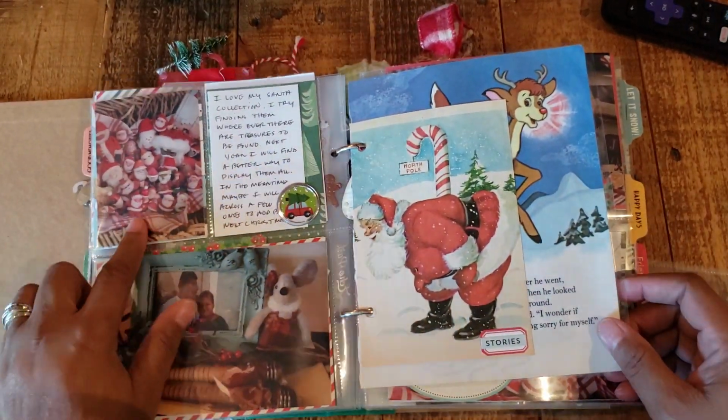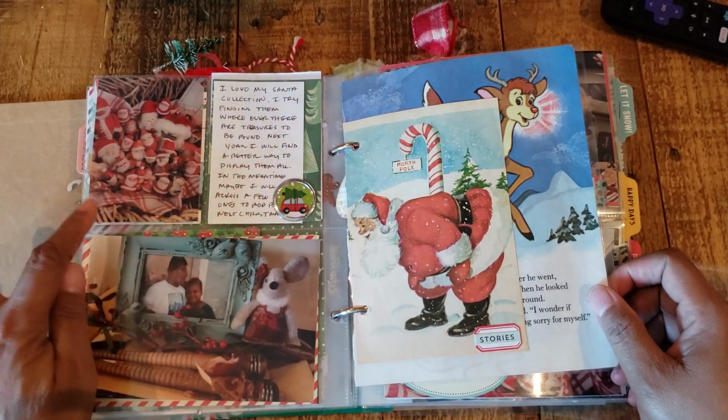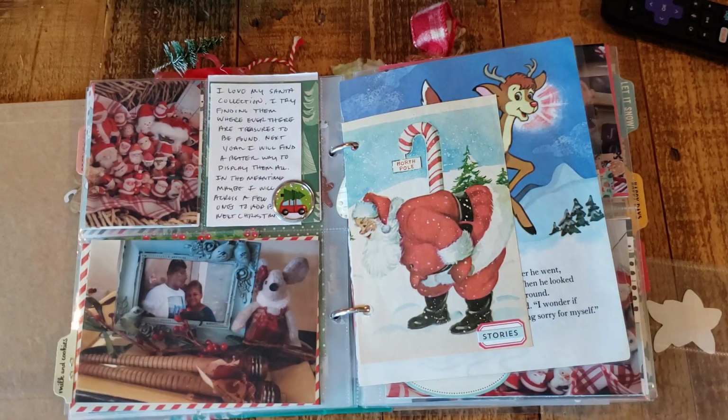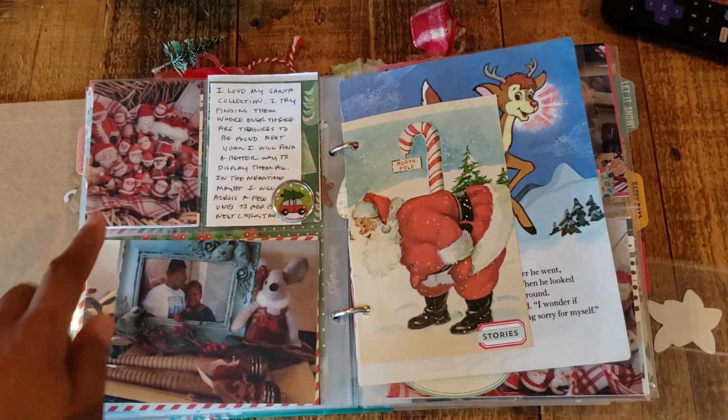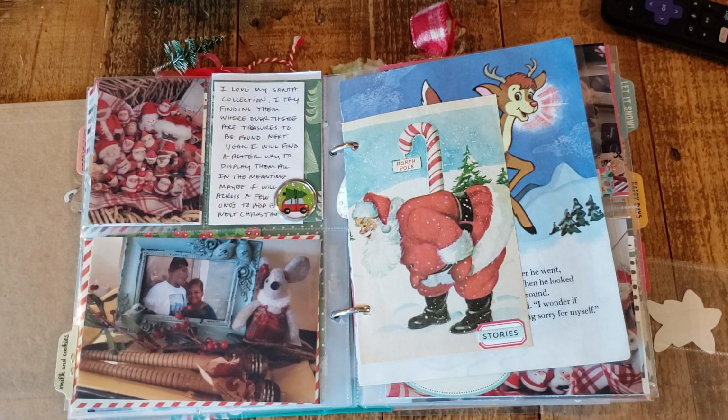Okay, on this page, I just took a little picture of my Santa collection, and I got a lot of questions about this. My little Santa collection, I've been collecting these little Santas probably for the last, I would say, 4 years. And whenever I go to the swap meet or the flea market, I'm always looking at home decor for Christmas or any other holiday or little things that I can use to add to my home decor collection.